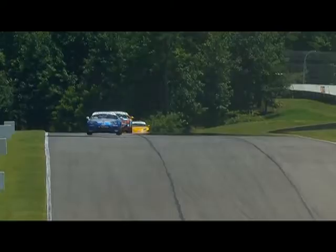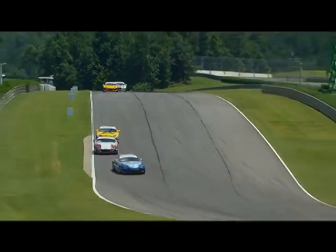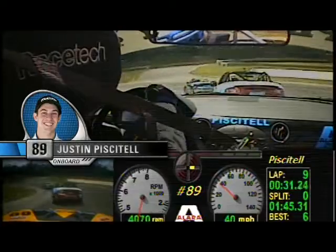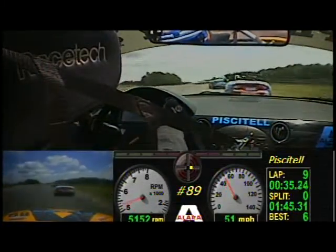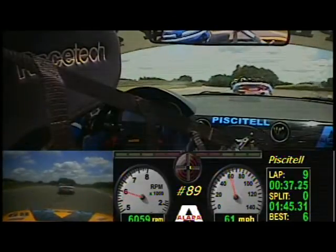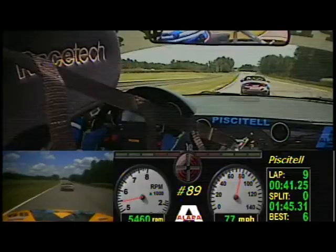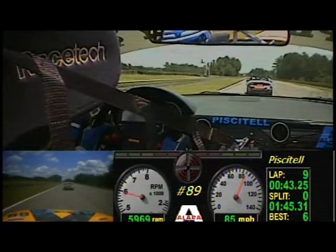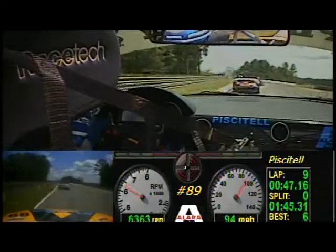And, you know, the other thing is these three cars up front are all doing a great job of driving, got really good cars, and I don't think anybody's going to catch them. We're watching inside from Piscatell's car again, and he can see these folks up front. You can see how he's following right in the line of Mark Miller, but he doesn't seem to be able to get that draft. It doesn't work at the speeds at Barber as much as it does some other tracks. Not enough long straightaways to make it be a factor.